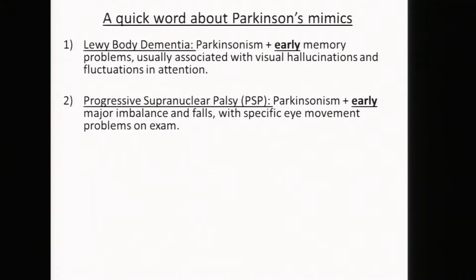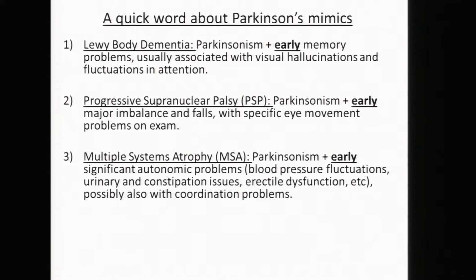Another mimic, progressive supranuclear palsy, PSP. This is Parkinsonism plus very early profound gait problems, falling problems, very early in the disease, very severe. Oftentimes with specific eye movement abnormalities that your neurologist would look for on exam. Multiple systems atrophy, MSA, another mimic, Parkinsonism, plus very early and severe autonomic problems. Every time you stand up, your blood pressure drops like a rock and you pass right out. Severe urinary retention or constipation, severe erectile dysfunction, maybe also with coordination problems. Again, people can have these symptoms as Parkinson's progresses, but if we saw these symptoms very early and very severe, it does raise our antenna, could this be one of the mimics?